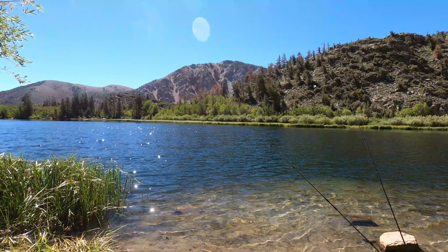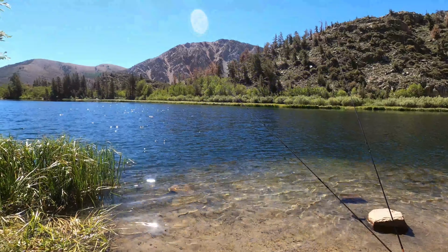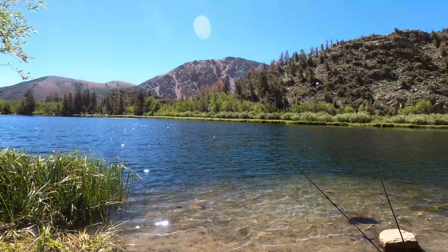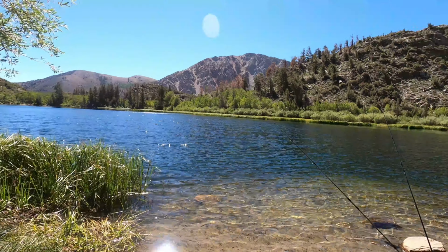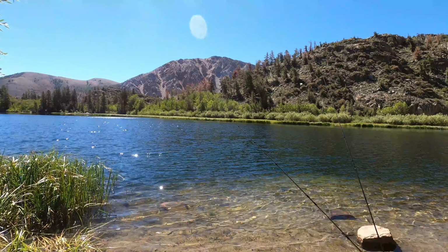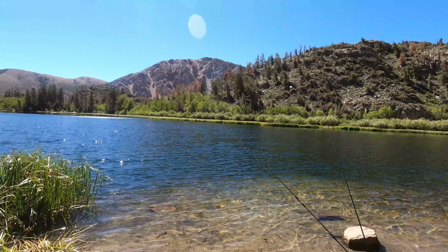I really think they should convert this to a catch and release, artificials only lake, and put some bruisers in here. But then it would just be crowded. So, you know, Southern California fishing.